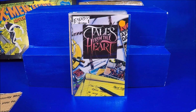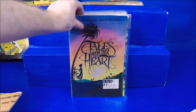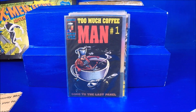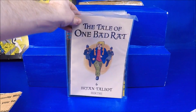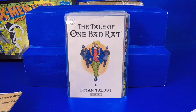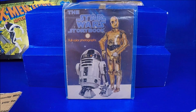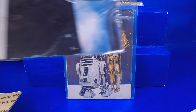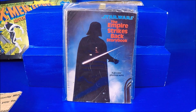I basically bought it for the Long Shot. I don't think these are worth anything. Too Much Coffee Man, number 1. The Tale of Bad Rat. And then these last 2 items, I'm just going to put it in my store because I know I can sell them. And I figured I'd pay for the lot with these 2 and get the Long Shots for free. That was my plan, at least. We got the Star Wars storybook. I sell a ton of Star Wars stuff in my store, so I'm always looking for Star Wars stuff. And then Empire Strikes Back storybook. So that was cool.